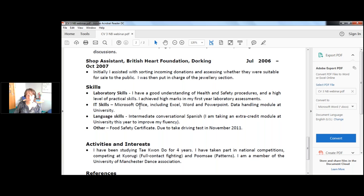So instead of emphasising that you can use Microsoft Word, which most people can, or PowerPoint, again, with PowerPoint, it's one of those weird words with capitals in the middle, so it's PowerPoint with a capital P for point. You know, highlight the data handling skills instead that you gain from the module, or if you've got advanced Excel skills or database skills.